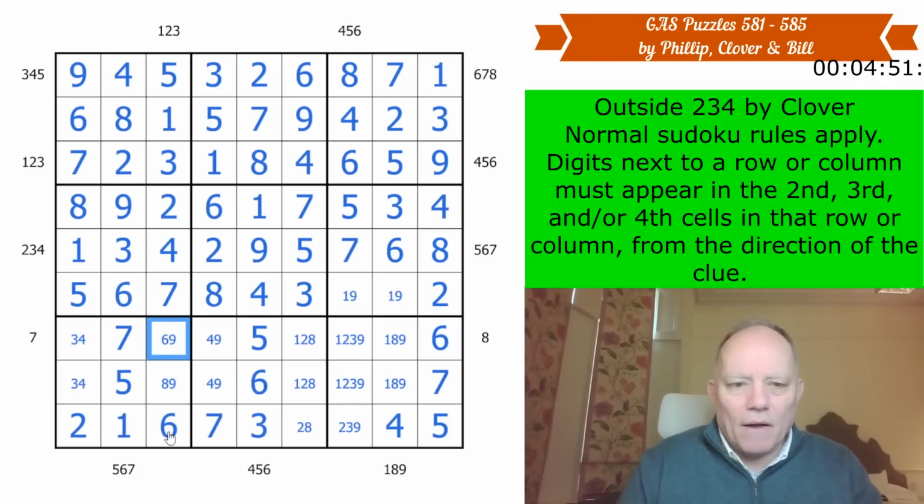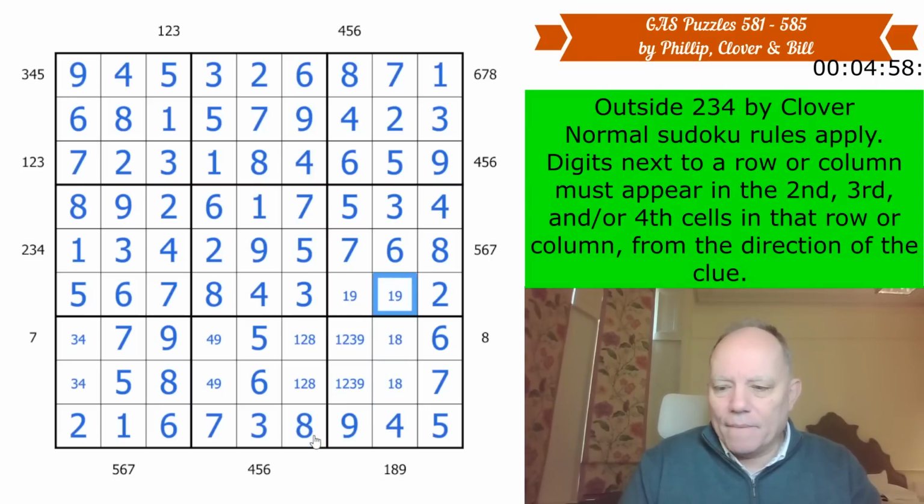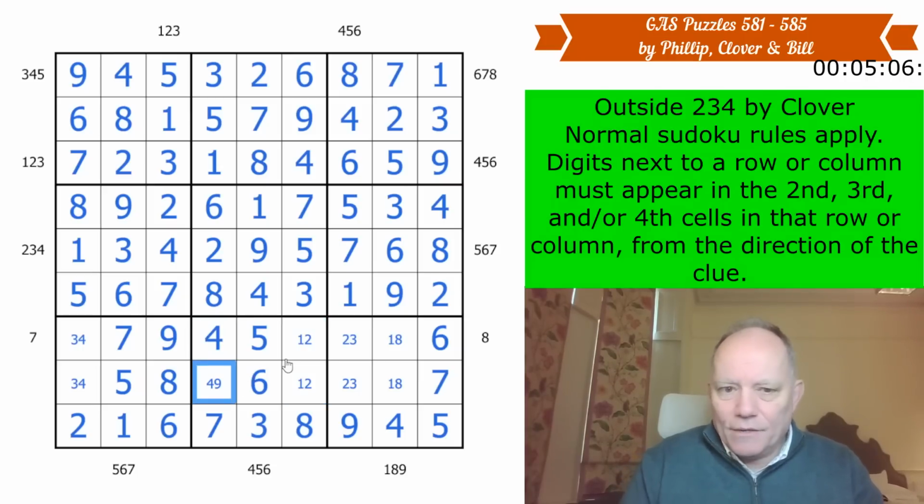6 in this column. That cell. Yes, there we go. 8, 9. That's now a 1, 8 pair. 9, 1. Take 1, 9 out of there. Take 8 out of there. I've got pairs left to disambiguate. Going to use the clue now and put 8 in there.